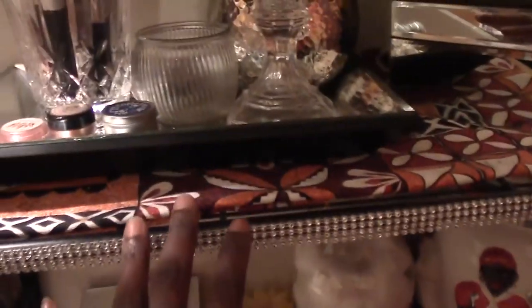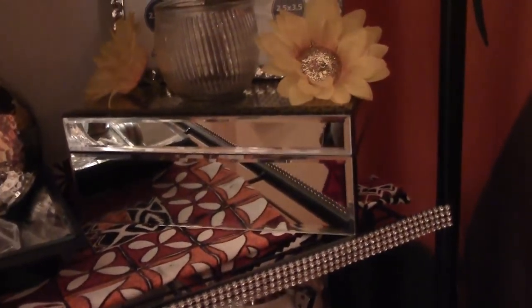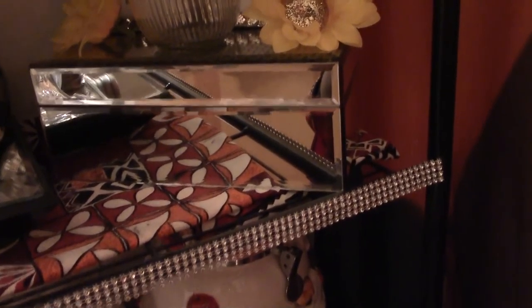You can probably see a piece of the Ithaca. Okay, it's not focusing, but it is Pacifica, and it's almost gone. Here, y'all, I promise. So then I got my mirror tray, which I cleaned really nice, on this African fabric. And then I have still my mirror box, which I just cleaned really nice.